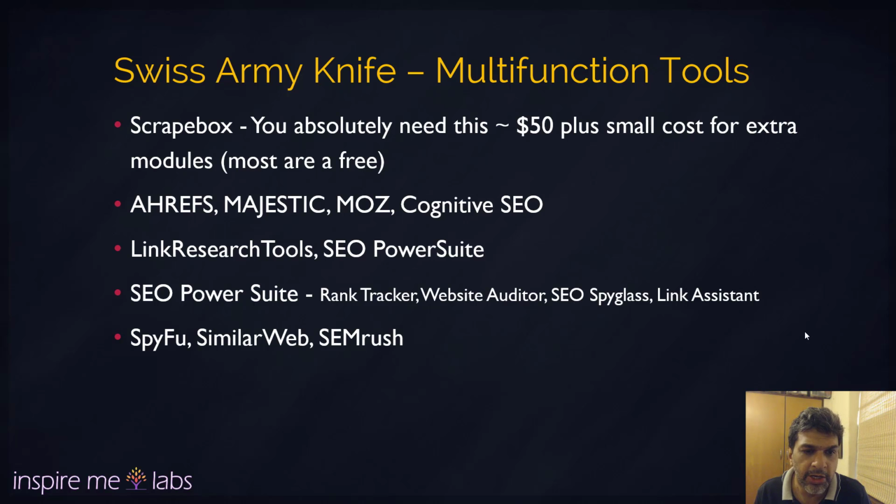Then there's SpyFu, SimilarWeb, and SEMrush, and all 3 of these are similar in what they do. SEMrush is the most popular, SimilarWeb is also popular, and they have a very expensive plan. They do have a $50 a month plan, but I think they also have a $10,000, $12,000, $15,000 a year plan. But that gives you some really insightful data. It tells you what the most popular pages of a particular site are, which pages are making the most sales. If you wanted insights into Amazon and what products are selling the most, SimilarWeb will do that for you, but you've got to pay $15,000 a year for it, and it's fantastic. The amount of data you get is crazy.